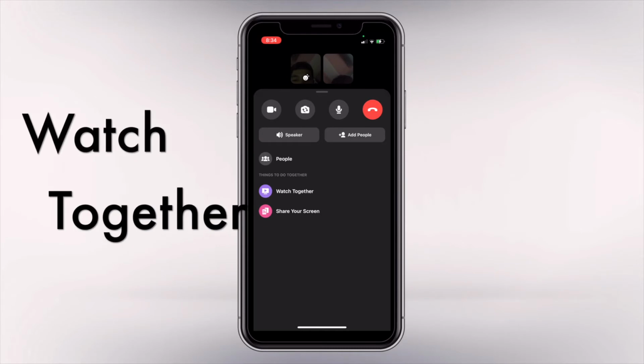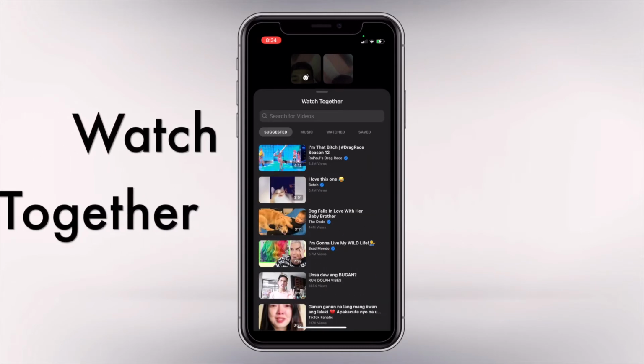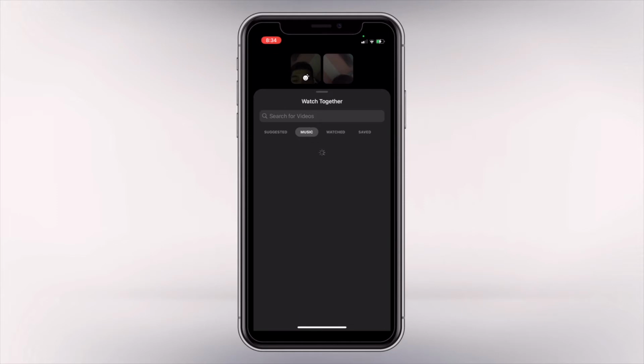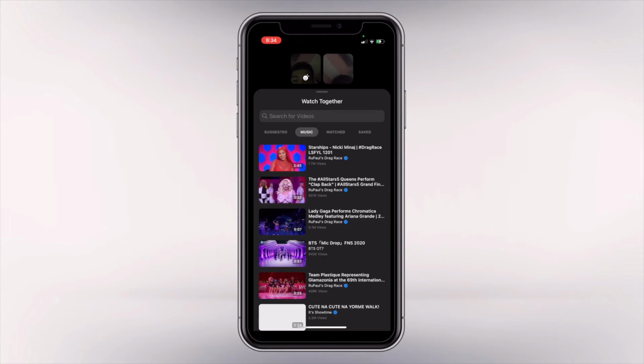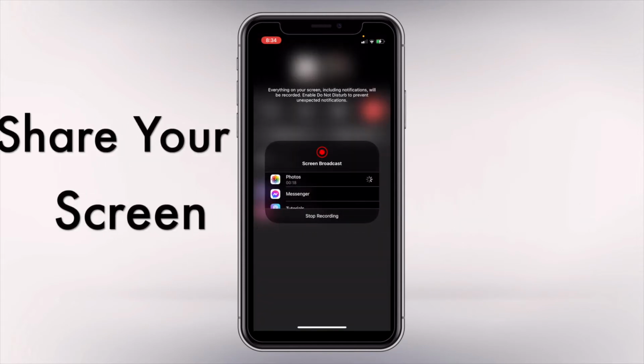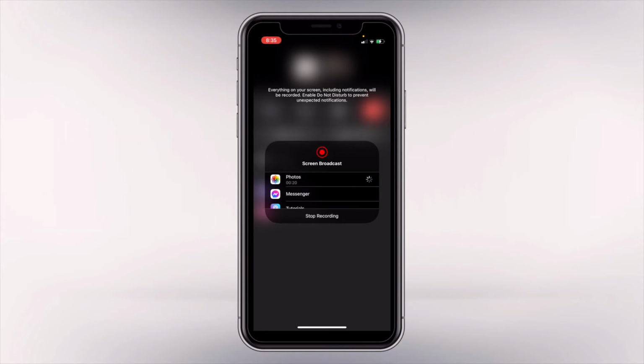First is the Watch Together feature. You can access this feature by swiping up your screen during a video call and selecting videos and music to watch together in real time. Messenger also integrated the Share Your Screen feature, which allows you to share your screen with your friends. This can also be accessed by swiping up during a video call.